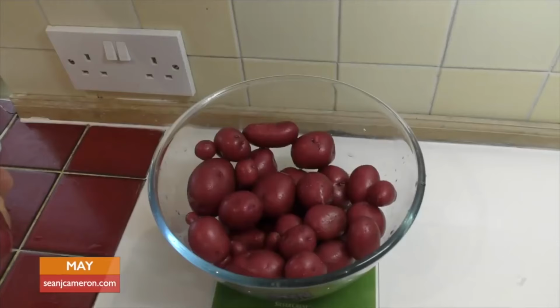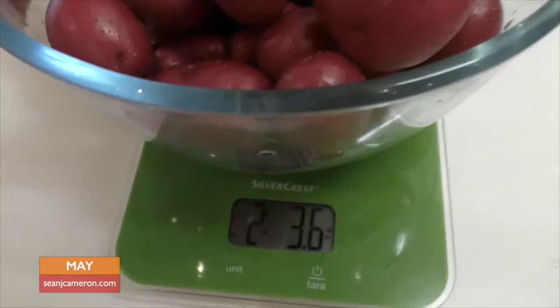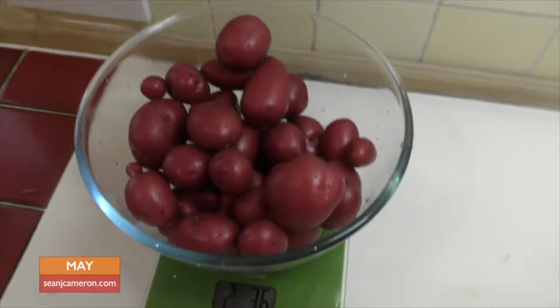So here we go. I've already weighed the bowl and set it back to zero. So the weight of the potatoes from the greenhouse is 2 pounds and 4 ounces. Right, get them in the pot, have them for my tea.